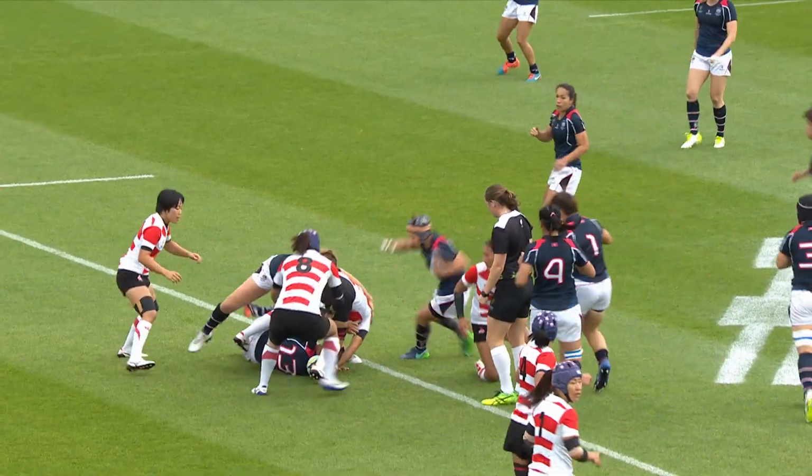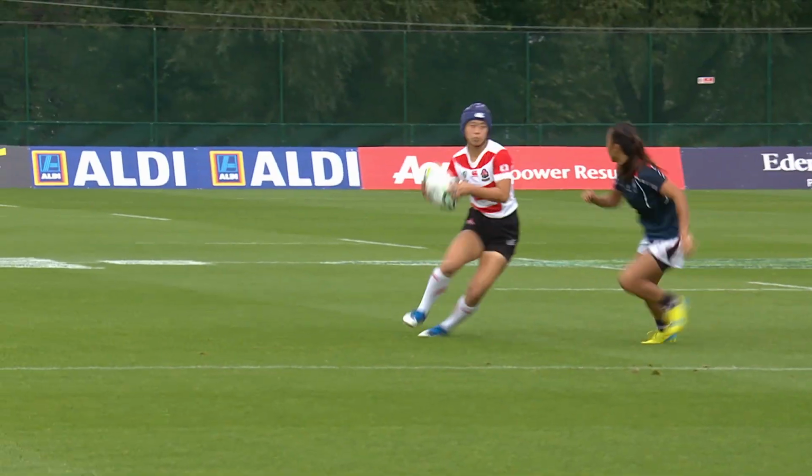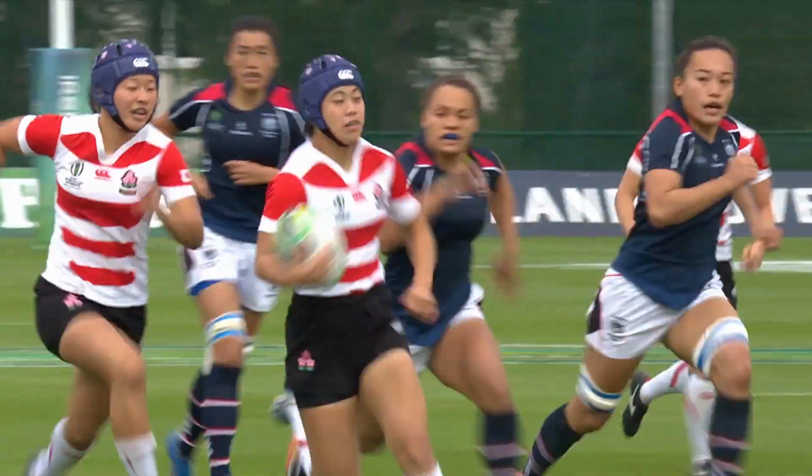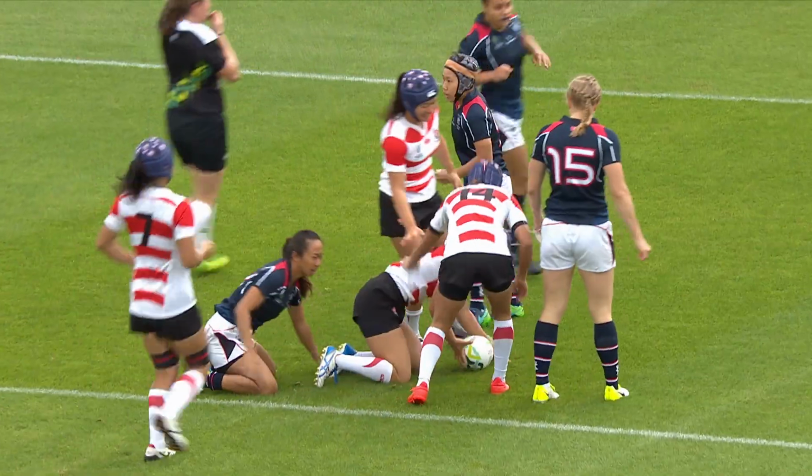Hong Kong had all the possession, good rucking here. Number eight from Japan took that ball, out it came. And again, the attacking threat of Shimizu there at full back, fantastic. And they know their way to the line.